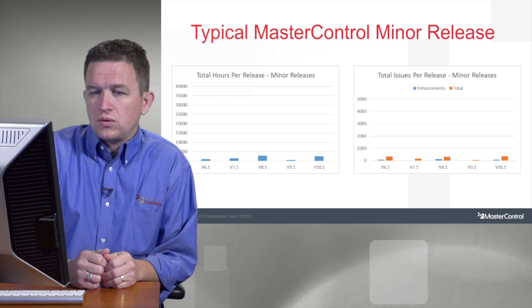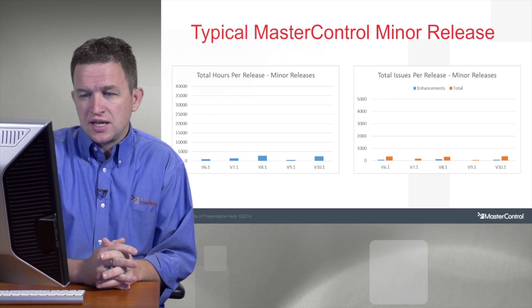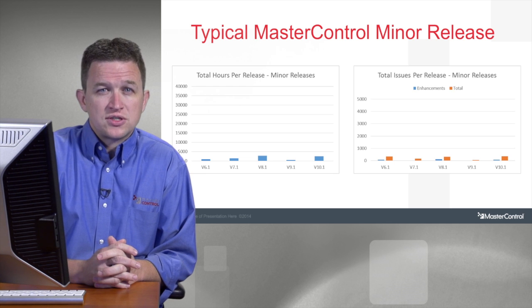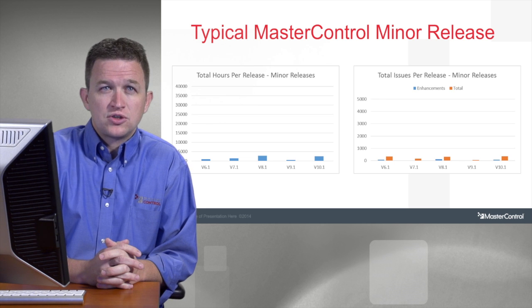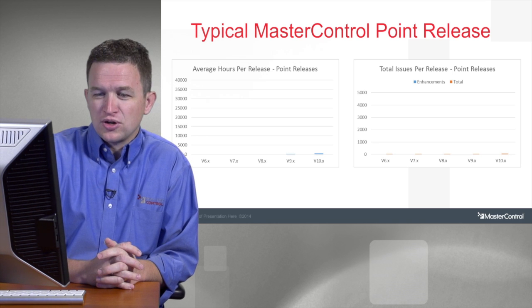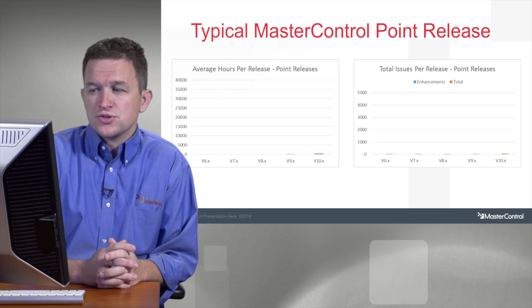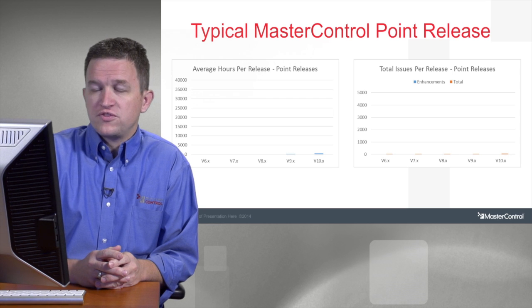So you can see, how is this good? Well, compare those major releases to these minor releases. Here you can see that our largest minor release was version 8.1 at about 3,000 man-hours, and in terms of issues, about 250 total issues going in. So much smaller. If you go to our point releases, it doesn't even really register on the scale. Our largest set of point releases were in version 10, and those have on the order of hundreds of man-hours rather than thousands, and less than 100 fixes to the code.